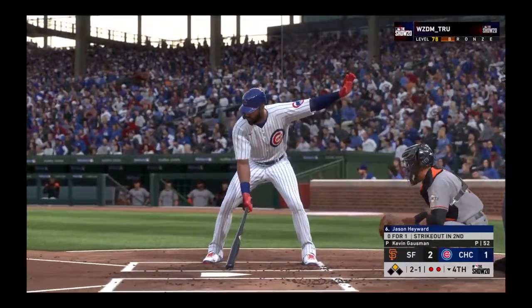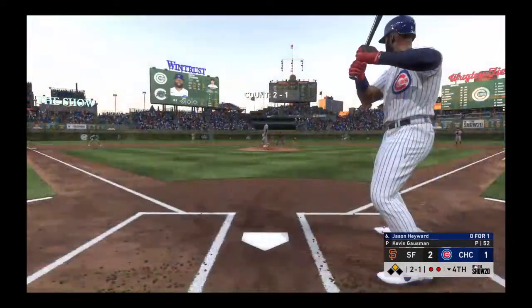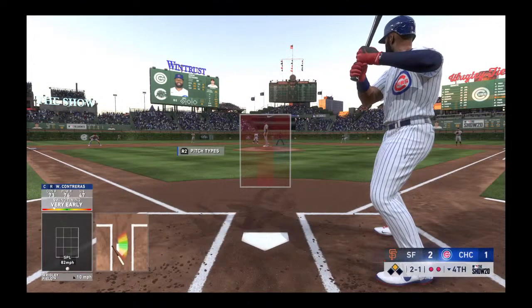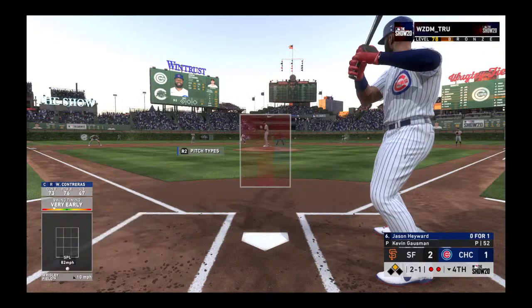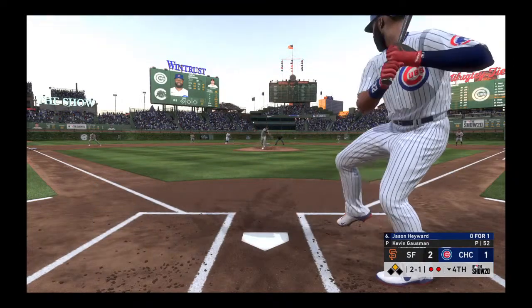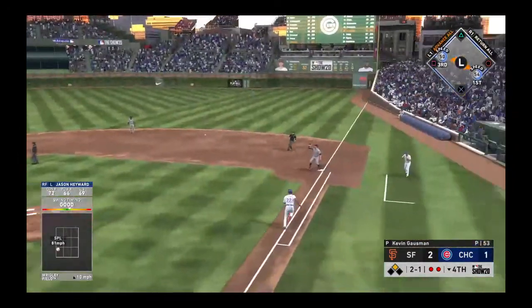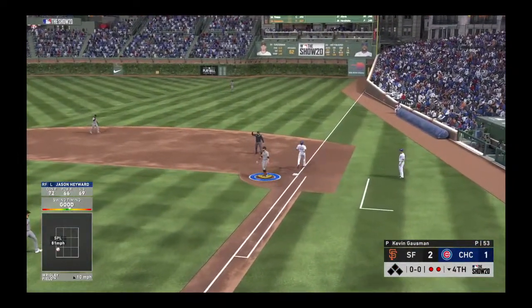Into the box now, Jason Hayward, as he'll look to bring home that tying run from second with a base hit into the outfield. 2-1, here it is. Grounded to third. Up with it is Longoria. Throw in time, and the side is retired.